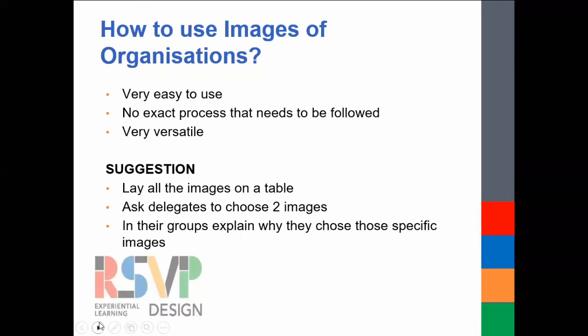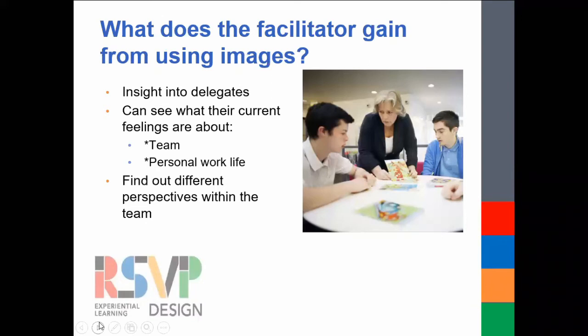So what does the facilitator gain? Well, using Images of Organisations gives the facilitator the chance to get a little bit of insight into each of their delegates and how they're feeling in their current teams. This can be really useful for moving the training session forward in a positive and productive manner.